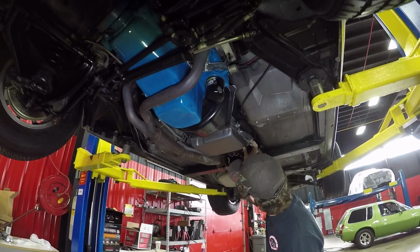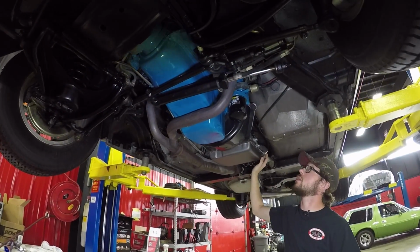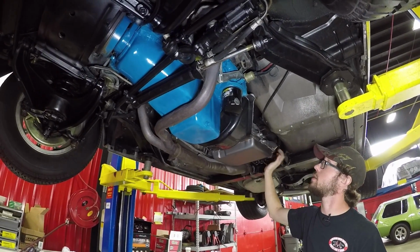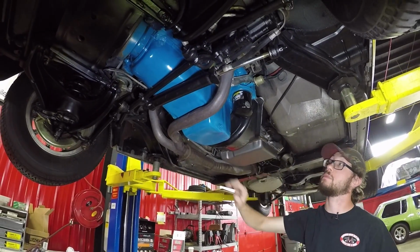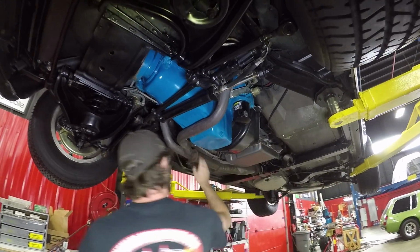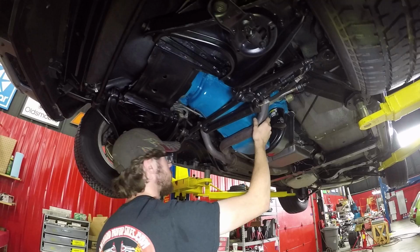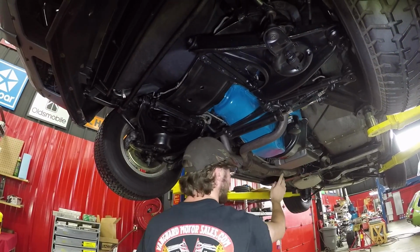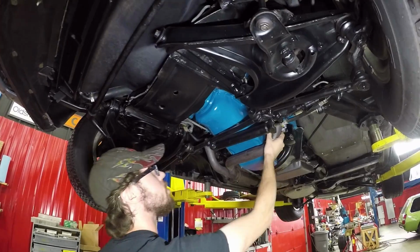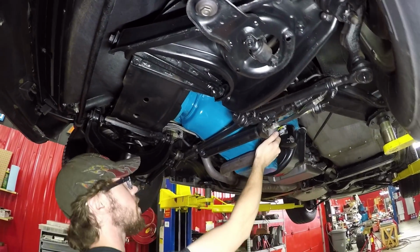Right here you can see we've got a Turbo 350 3-speed automatic transmission. It is numbers matching for this car, of course, no surprise to us, but just to let you guys know, numbers matching transmission. This is a numbers matching 350 we're going to get to in just a second. The exhaust right through here looks to be a little bit more original. I'm assuming that from the cat forward is all the original stuff. You can see it's in beautiful shape all the way up to the factory exhaust manifolds.